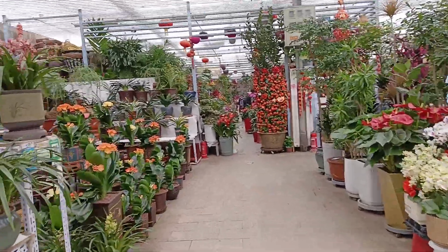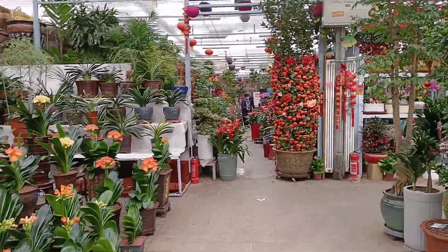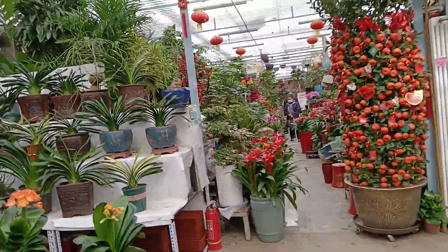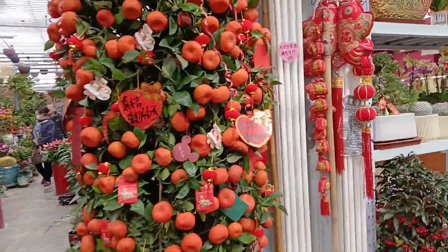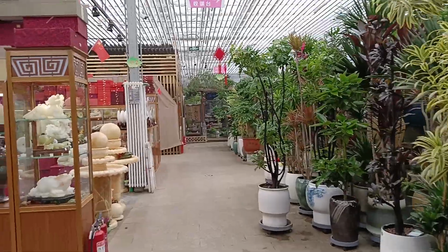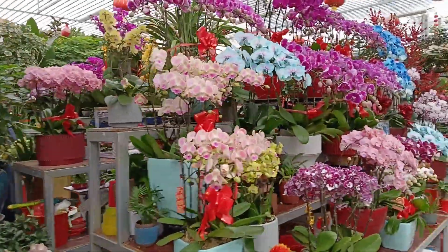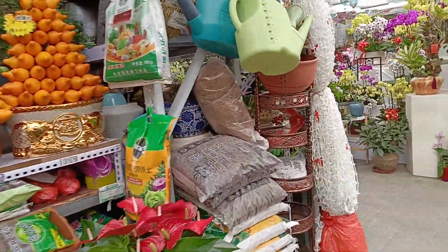We got some cage birds and they're for sale as well. Some indoor fruit plants. Some of them you might assume are artificial. What do we have here? We got something that's real. Yes, those are real plants. We continue like that. And some of my soils, I get them from here.